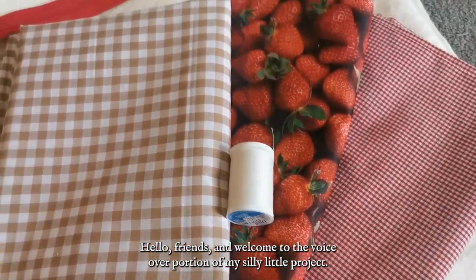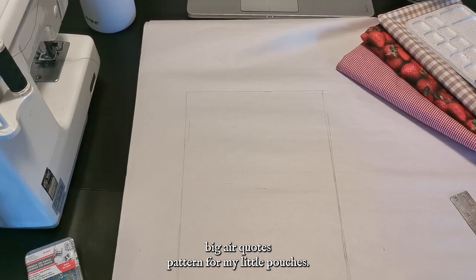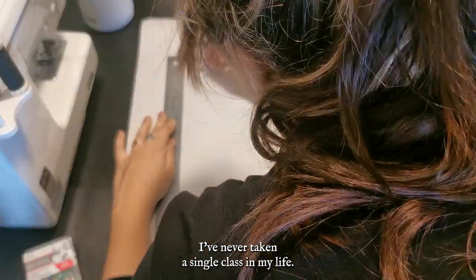Hello friends, and welcome to the voiceover portion of my silly little project. I am here making a pattern, big air quotes pattern, for my little pouches. I am in no way a professional seamstress. I've never taken a single class in my life.